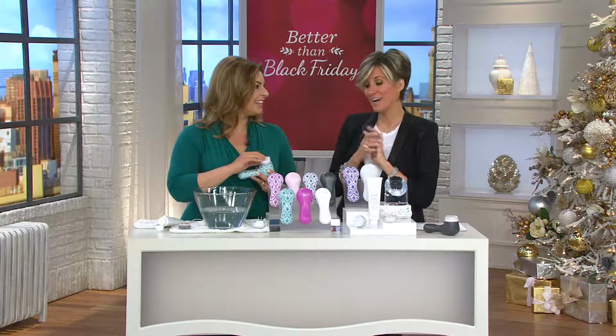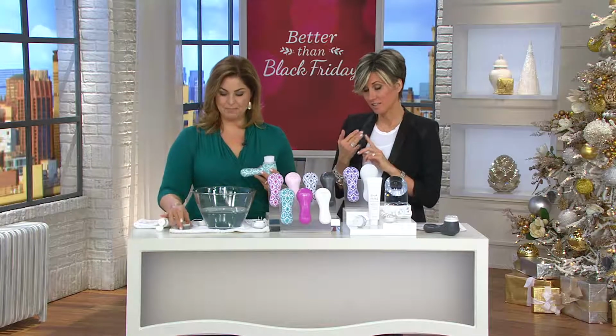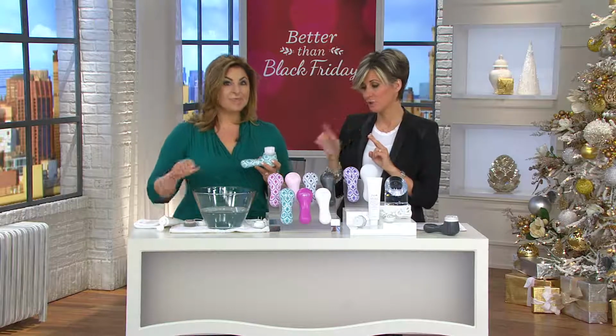So I have to say, the brush head that comes with it is not just the sensitive, but also the new Luxe, right? So you get 2 brush heads. What's the Luxe do?